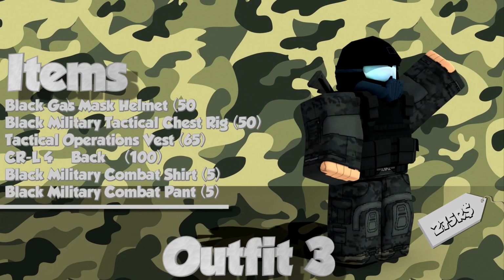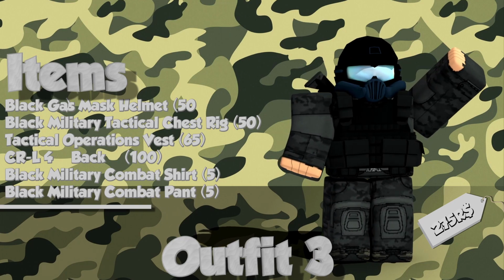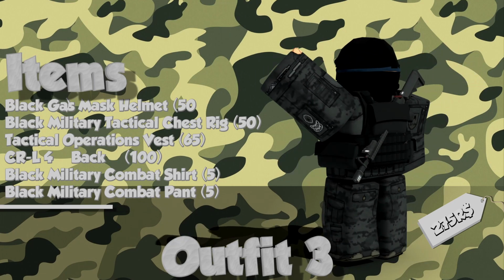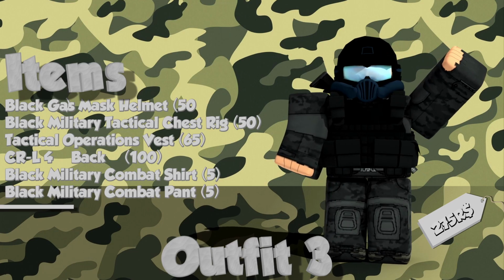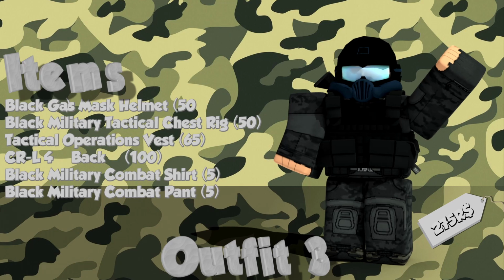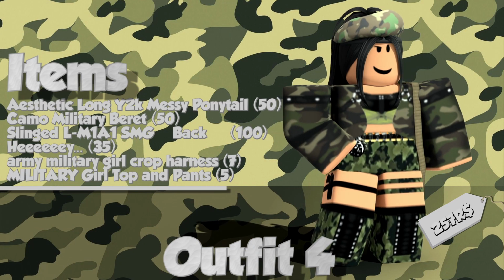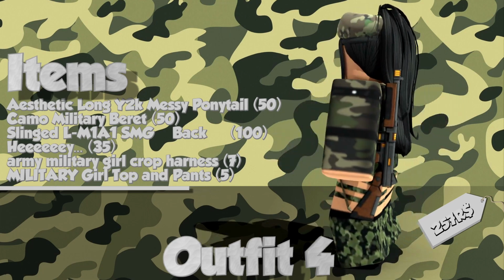This one looks really intimidating, almost like something from a special force or something, and it looks so great. Here we have a badass outfit for someone ready to fight.